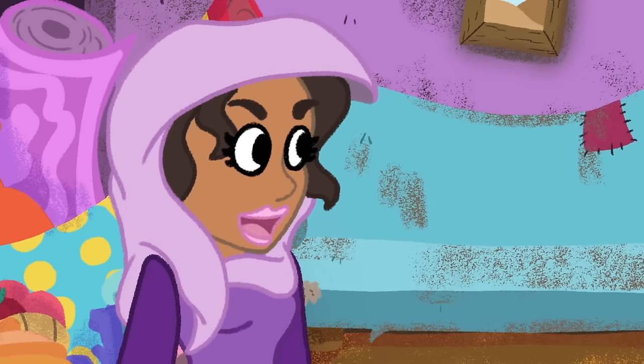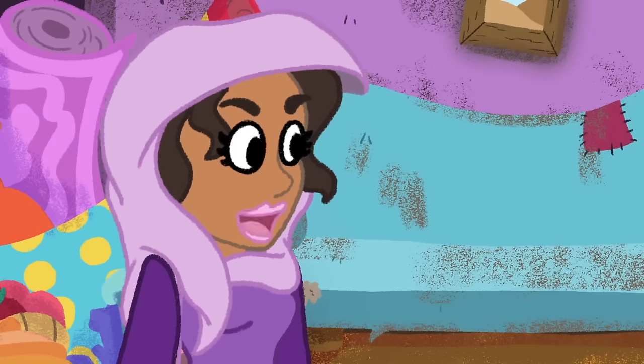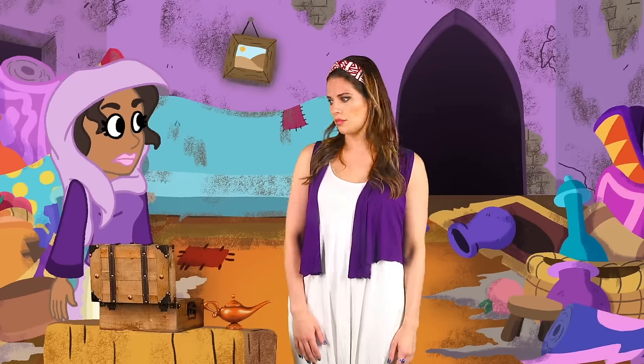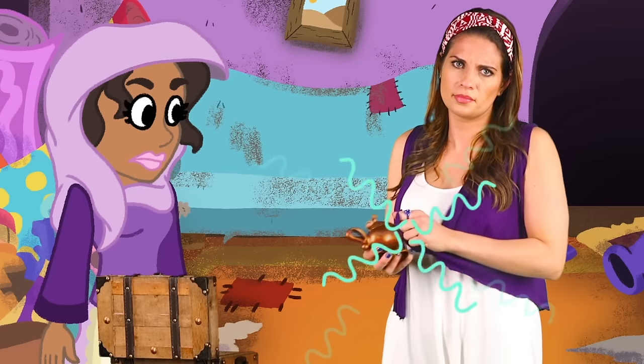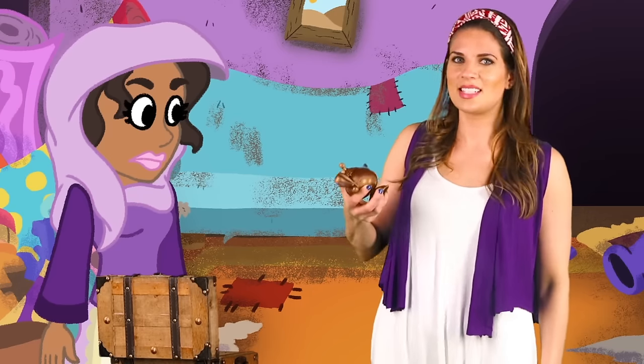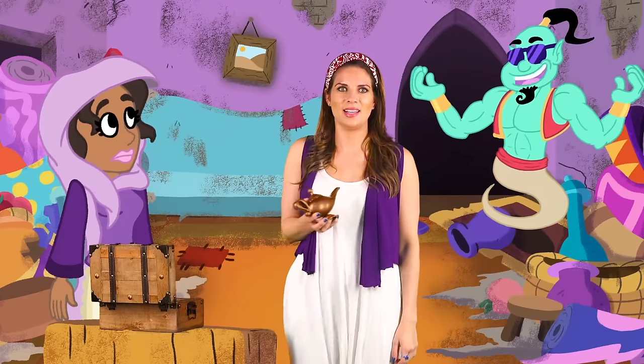Where did you get all this stuff, young lady? I promise it's legit. I made a deal with this mysterious guy at the market. Okay, I realize how shady that sounds. Anyway, he told me where to find all this treasure, and he said that I could have it all except for this one lamp. He wants that. Family heirloom or something. I don't know. This old thing? It's all smudged up and dirty. I can fix that. There. Just like new. Ta-da!